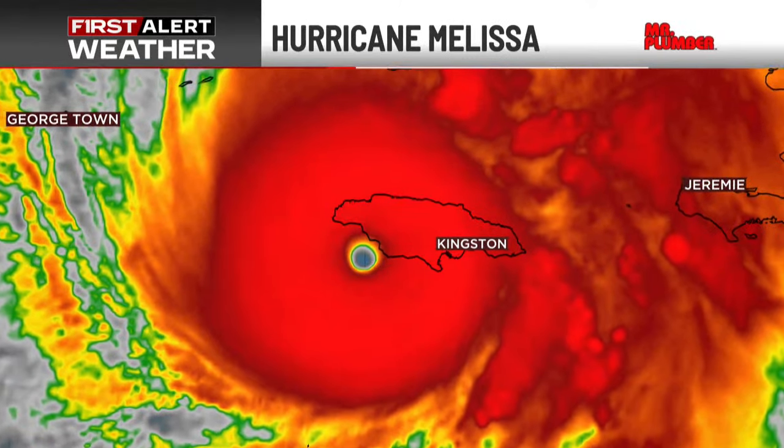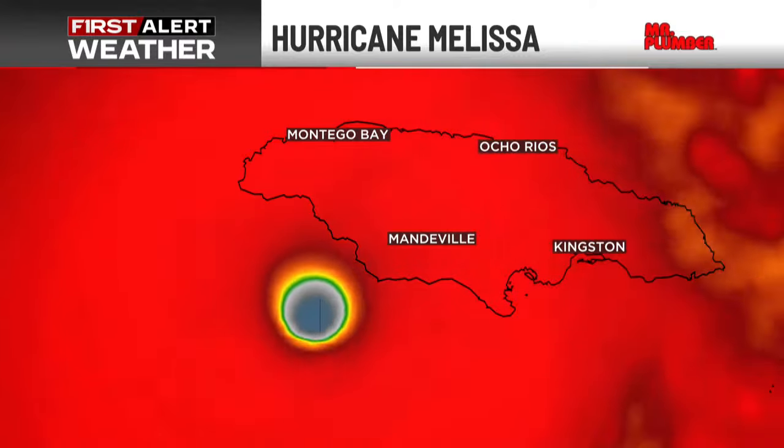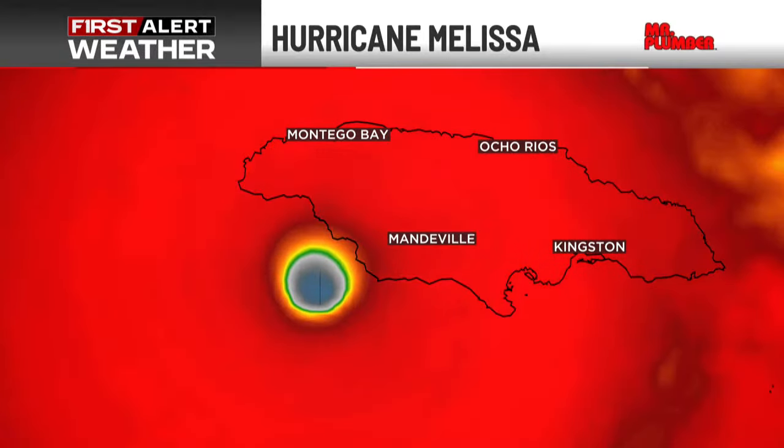This is basically how we're determining landfall. And the eye of Melissa is very close to making landfall. We believe this will happen within the next hour or so. You don't have to have that entire circle on land. Once some of that circle starts to cross over land, landfall will be official.